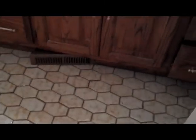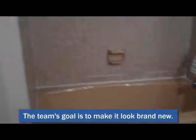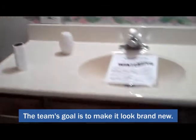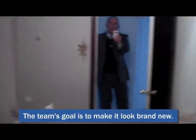And as you can see, this is dated. This is probably 70s. You've got some sort of tiling here. It's combination vinyl, it seems like to me. Pretty much everything's kind of old and worn here, but needs to be replaced. Obviously, we will do the home with new tile around the tub, new toilet, new vanity, new sink, new plumbing features. Also new mirror and everything else.